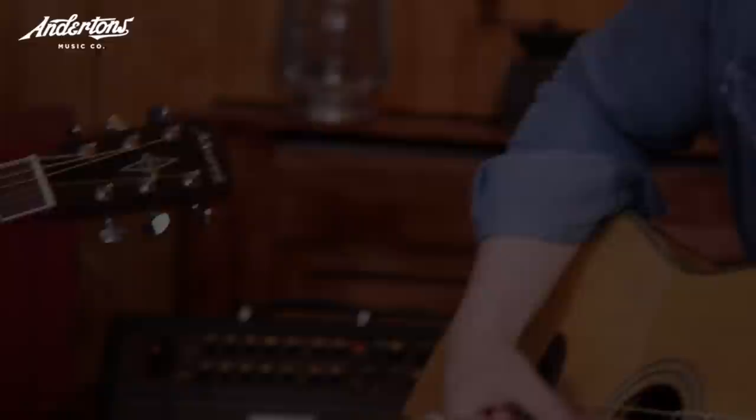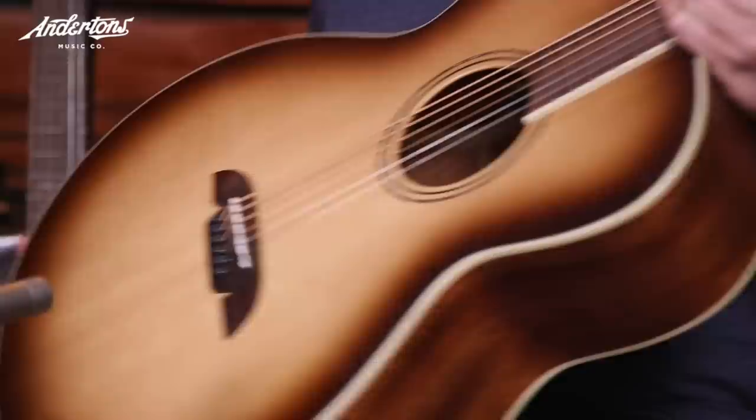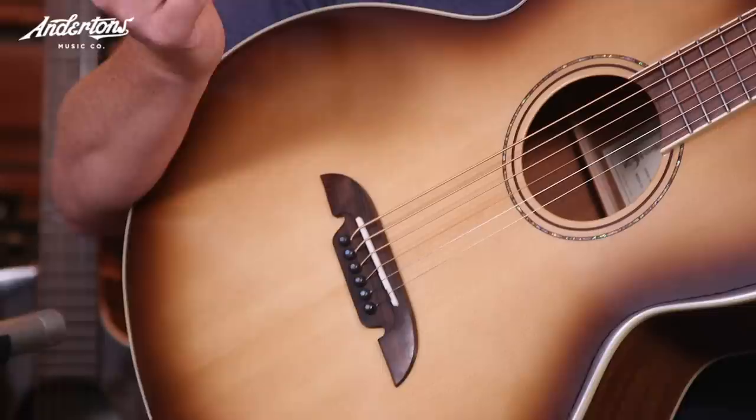A beautiful solid spruce top here. Solid Sitka again. We're a big Sitka fan brand, so this has our shadow burst finish, which is an edge burst. Again, very clear. Very nicely done. Mahogany back and sides, with a gloss top. We call it 50-50 back and sides, so it's a semi-gloss. It's a 704mm scale length, so it's about 50-something mils more than a dread. So it's in between a dreadnought and an acoustic bass.